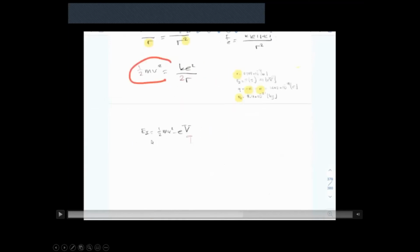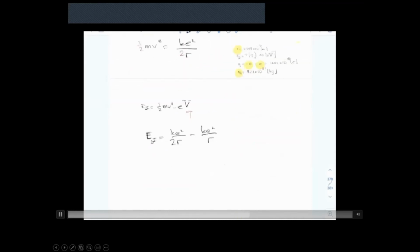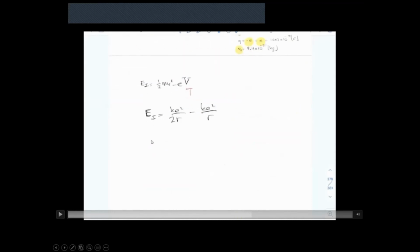So I'll do a back substitution. I'll substitute this into that equation. Then you get a common denominator between those two, and then you simplify it, and this is the expression that we come up with. Okay, guys, when you plug the numbers in, it's going to give you that number.